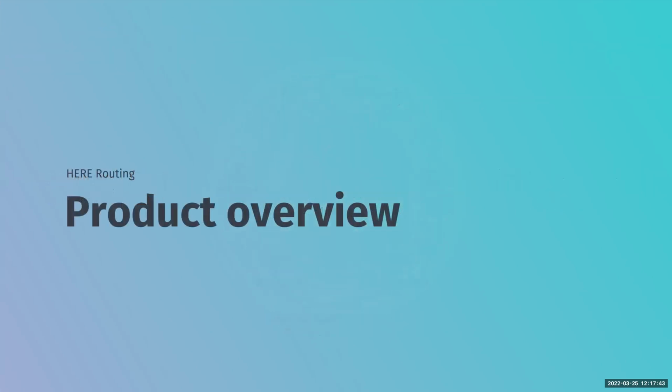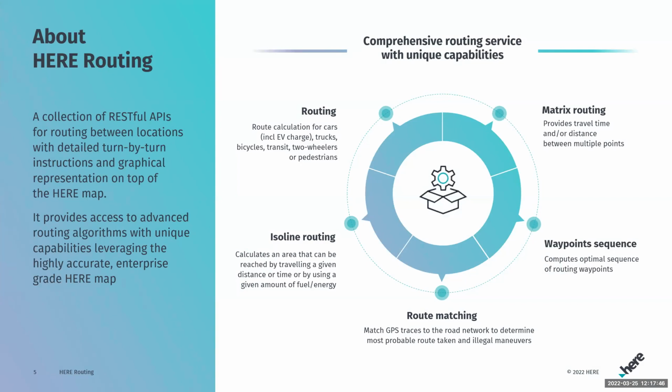So we're going to jump into HERE Routing. And basically HERE Routing isn't just a routing API. It's a suite of APIs, from basic routing for cars and trucks, a lot of intelligence built in for electric vehicles, and multimodal transportation from bicycles to transit. I'm going to show that a little bit in the isoline routing part of the demo. Isolining is something I personally think could be very applicable to some of these projects that get developed.